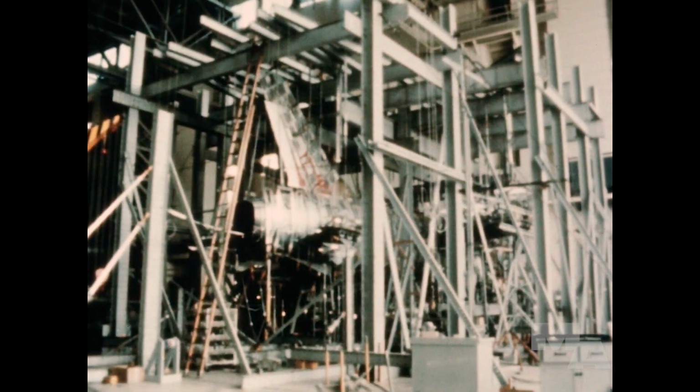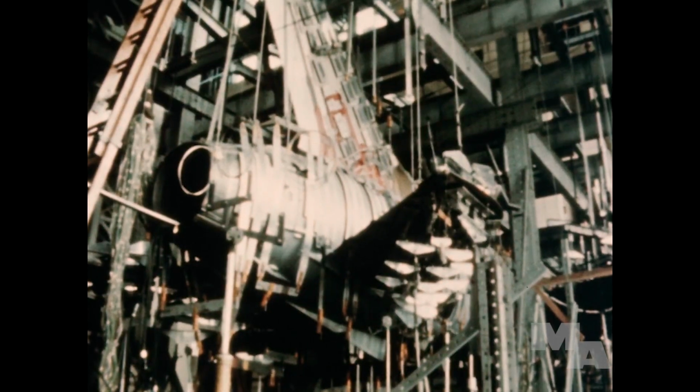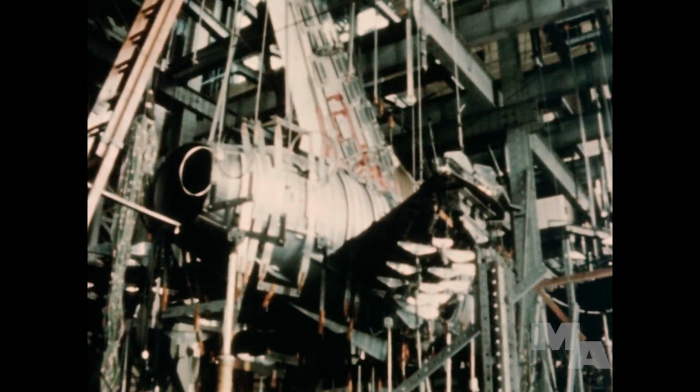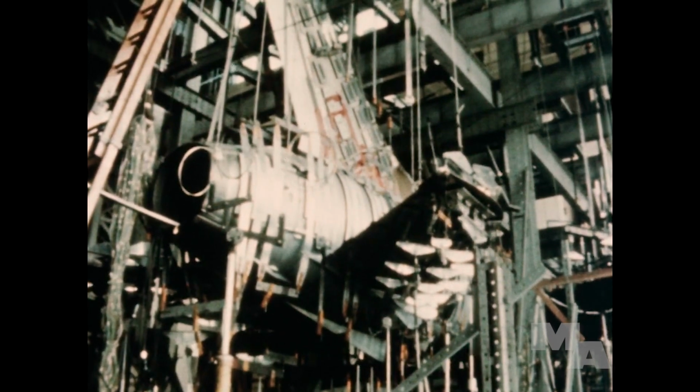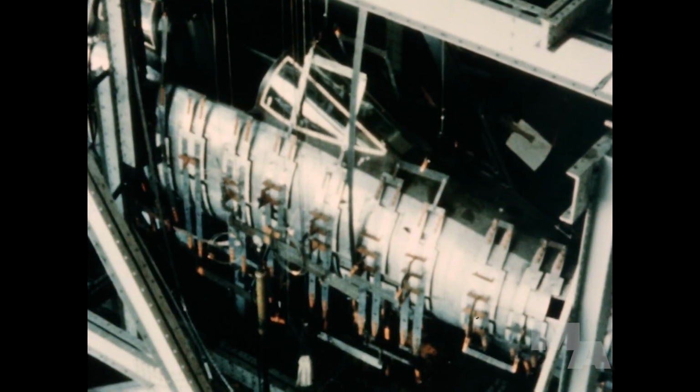Structural tests on the F-105D accomplished to date have confirmed that the design requirements have been met or exceeded. The F-105D was designed to sustain flight loads of plus 8.67 Gs and minus 3 Gs at subsonic speeds, and plus 7 Gs and minus 3 Gs at supersonic speeds.